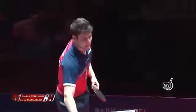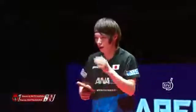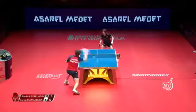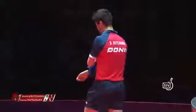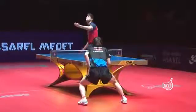Strong start for Kenta Matsudaira. 5 points earned, not a point dropped yet. Struggle here for Dima. But remember, he's been down and he's come back every single match. Powered right down the middle of the table for his first point. Nice way to go to the towel box. Score-wise, not so much, but last point-wise, couldn't ask for much more.